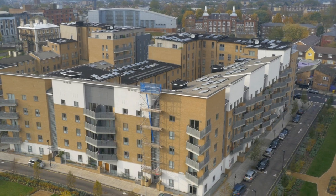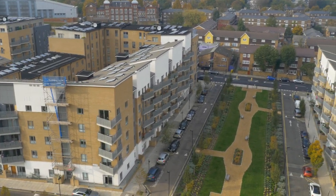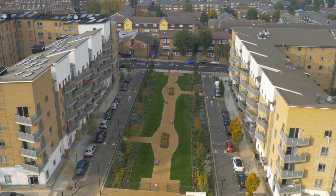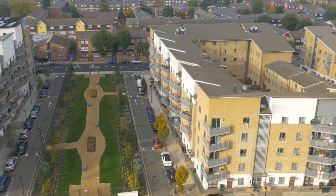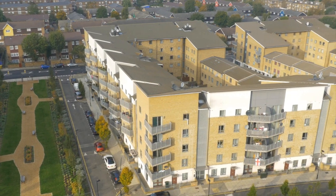The thing I feel about the estate now is that it's just a normal part of Islington, where it really was not a normal part, not only of Islington, but really of North London and really perhaps the country. You know, it was really a very different place compared to the prosperity of the capital.